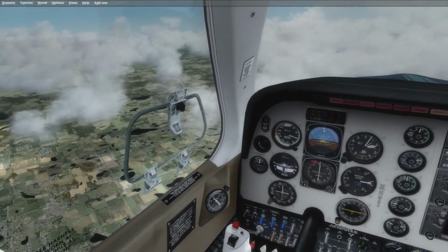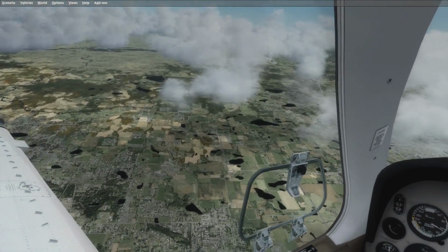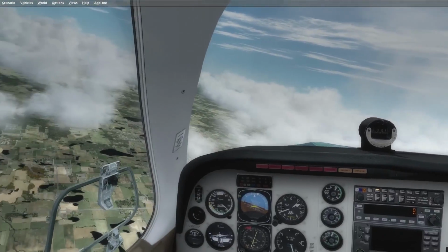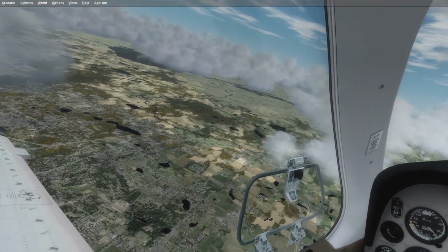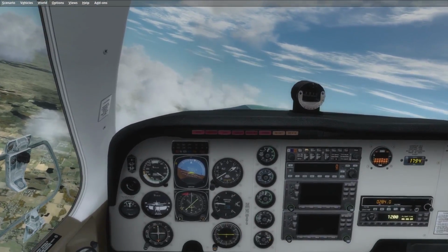Look at that scenery. I do not have Orbex FTS Global installed. This is all default scenery, except for Rex 4 Texture Direct, which did work without me having to do any nasty hacks. So Rex 4 Texture Direct textures, but this is standard Prepared scenery. No Orbex FTS Global, and it looks fine.